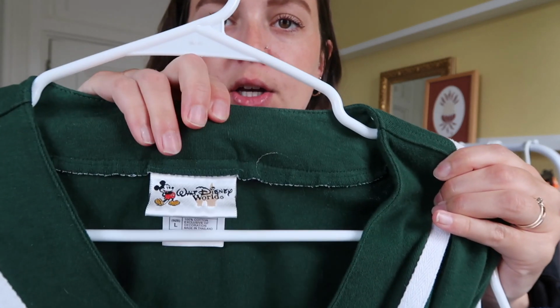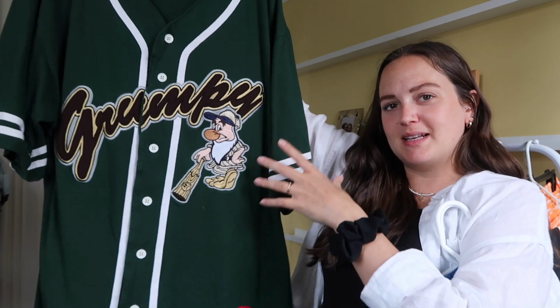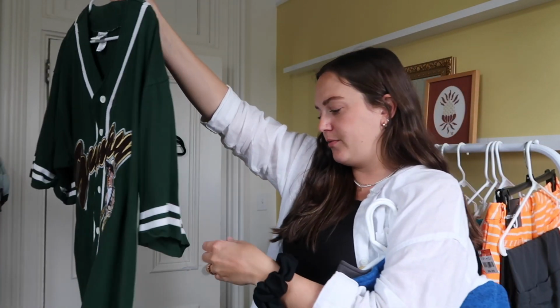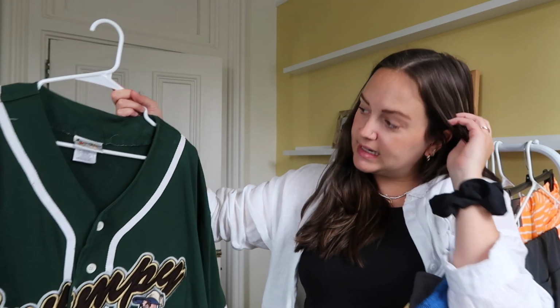Okay, next is this vintage Disney little grumpy graphic baseball tee. I love picking up Disney stuff. It always sells really well, especially good graphics and stuff. This one was $6.99.